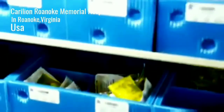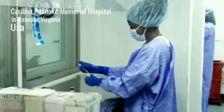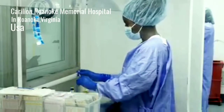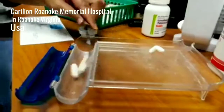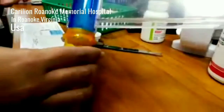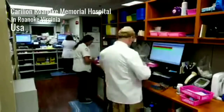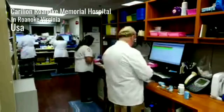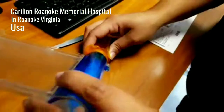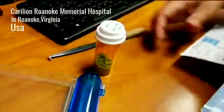At Roanoke Memorial Hospital, in one day, 15,000 doses of medication are dispensed to patients, and 1,500 IV solutions are compounded. That's about one per minute. In addition to providing medicine for patients during their stay, pharmacists and technicians work to make sure those patients have the prescriptions they need before they go home through the bedside delivery program.